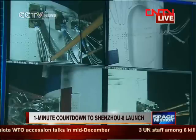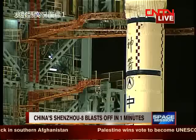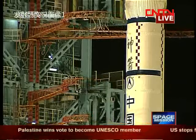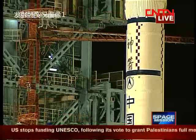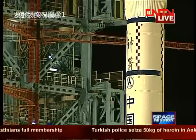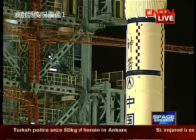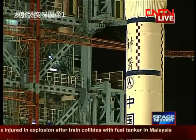In less than 50 seconds, Shenzhou-8 spacecraft carried by Long March 2F rocket, the carrier, is to blast off into space to join Tiangong-1, China's first space module launched in September to test the rendezvous and docking technology. China is to become the third country to test that.